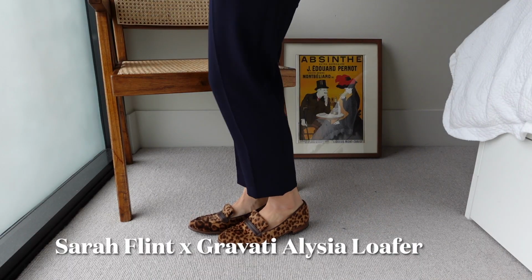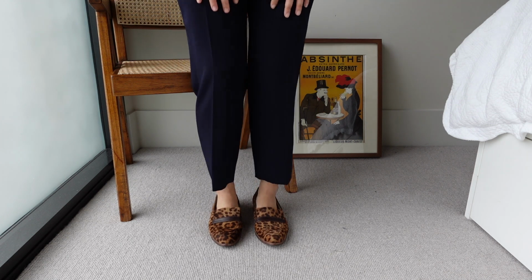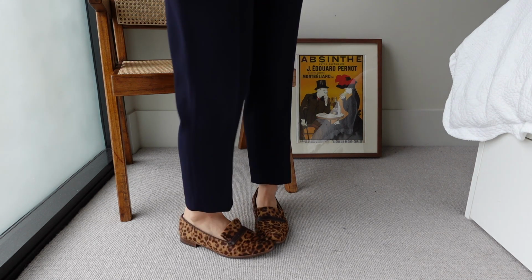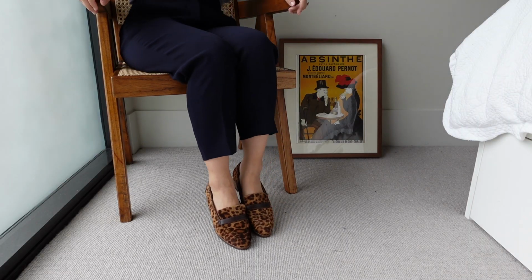The next pair that I have to share with you is another pair from Sarah Flint, and it is what I would say is my statement pair of loafers because of the leopard print. These are the Alicia loafers that were designed in collaboration with the Gravati Italian shoemaking family. And so these have a really considered construction. They've got a Vibram rubber sole, and the way in which they're constructed means that they are just so much more durable than shoes that you would find on the high street.